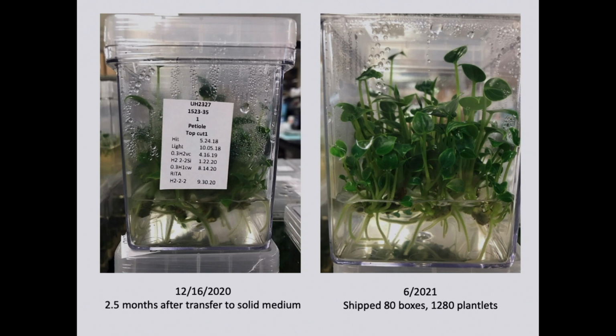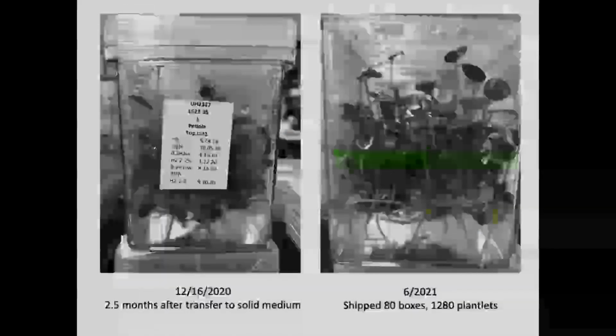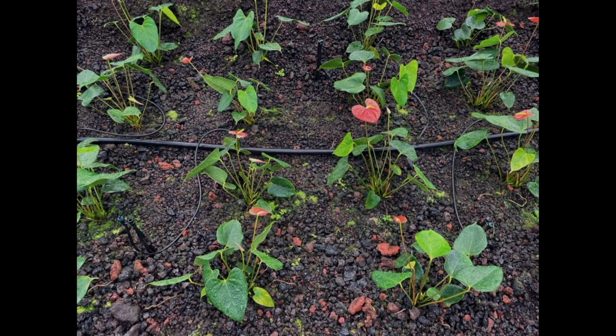So by using that technique and speeding up just the multiplication process, by June of 2021, we were able to send 1,200 plantlets to our cooperators. So that's even less than a year that we're able to send out the plantlets. And just yesterday, I visited one of the cooperators, and they have that same variety already flowering. So that is very promising in terms of shortening the time between multiplication and getting even the first flower.